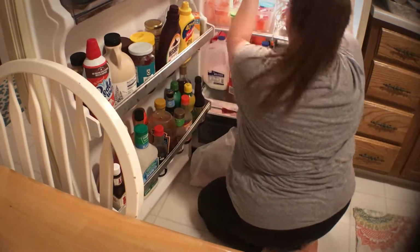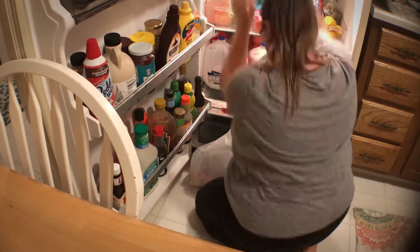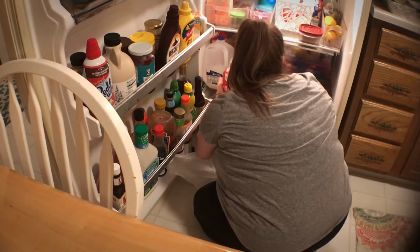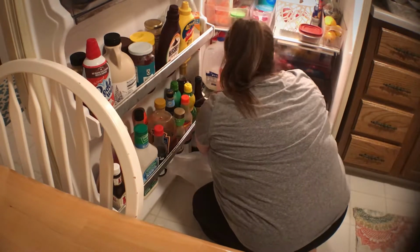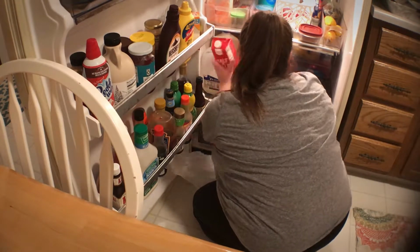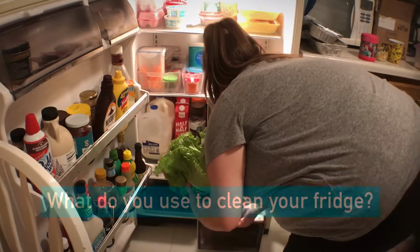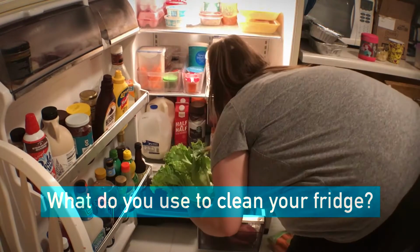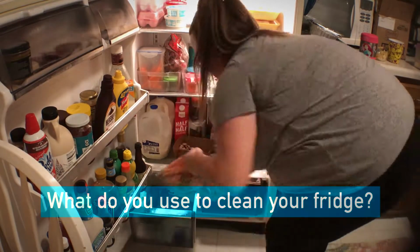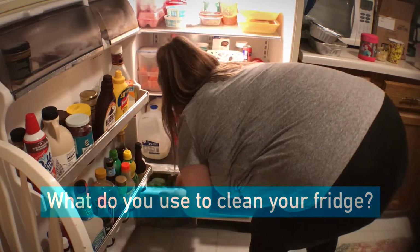Whenever I clean my fridge, when I do a deep clean or a good wipe down, I like to use warm water and vinegar, and sometimes I'll put a lemon essential oil in it. I don't like to use heavy chemicals. I used to use Lysol wipes, but I found that it left the fridge and the food in the fridge smelling like the chemicals, and I didn't like that. So that's what I use to clean out my refrigerator. What do you like to use? Because sometimes I also wish I had something a little heavier in terms of killing the bacteria, but I know that vinegar is a good antibacterial cleaner, and I like to use a microfiber cloth.